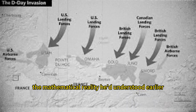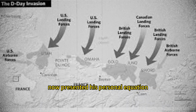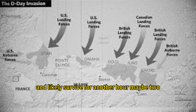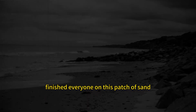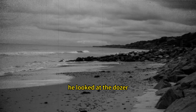The mathematical reality he'd understood earlier now presented his personal equation. He could stay here, relatively safe behind the steel obstacles, and likely survive for another hour, maybe 2, until the rising tide or a German assault finished everyone on this patch of sand. Or he could make a run for it. He looked at the dozer.